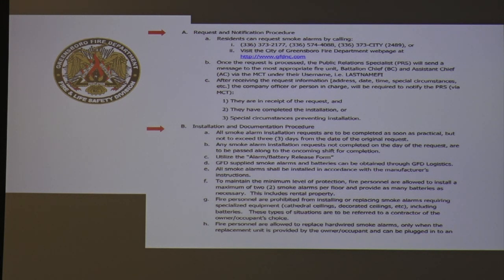But you do want us to install them? Yes, sir. Gotcha. And if they have their own smoke alarms but want us to install them, you want us to install our smoke alarms, not the ones they give us? Yes. So just refuse that, say we can put ours in, but we can't put yours. We're not there to be an installer. We're there to provide them a smoke alarm or a battery.